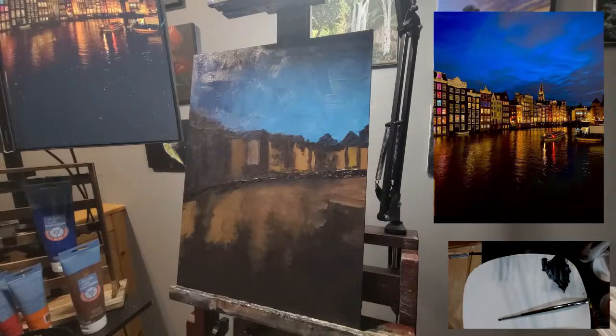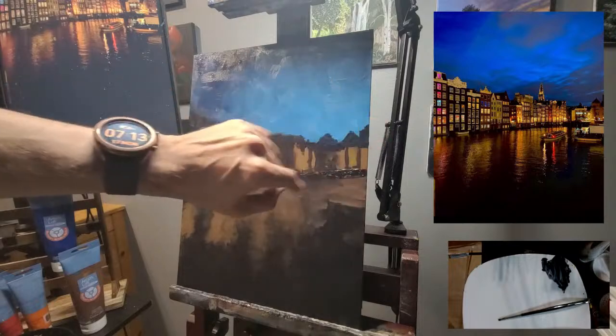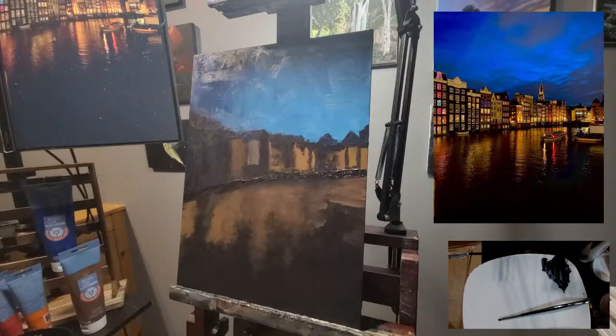So I'm going to just step back. I really like the sky. I'm getting there with the buildings. I need to refine the rooftops, especially right here, because that's where the eye is going to go. So I don't want any of these weeble wobble rooftops.